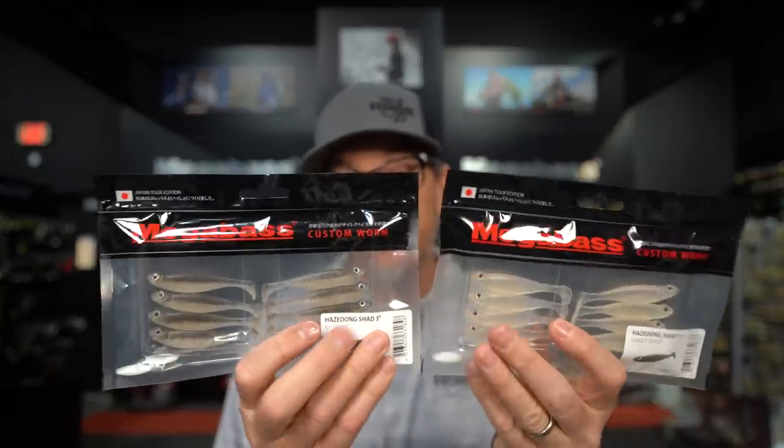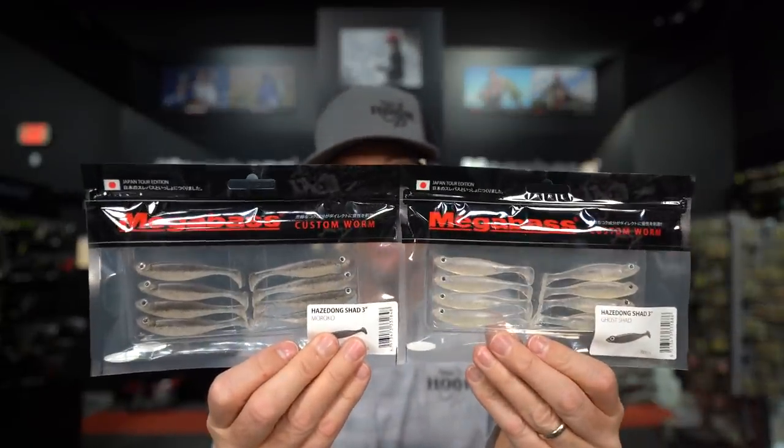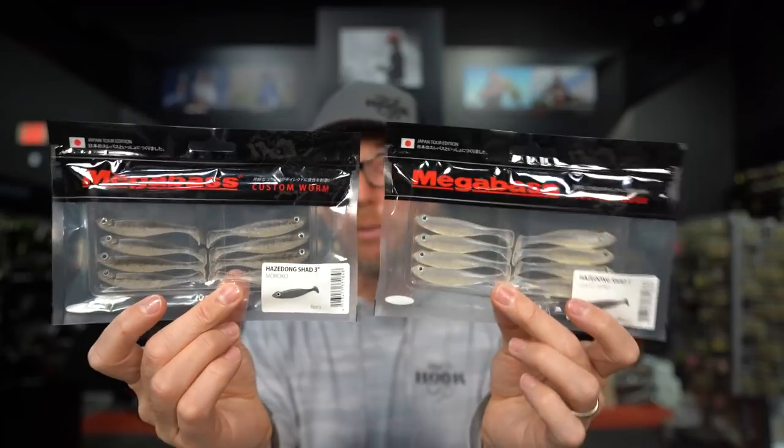Yeah, pretty much anywhere you are in the country, they're gonna eat this thing. Now, if I'm fishing smallmouth, they will certainly eat the Roboworm and all the normal stuff, but it's really hard to beat the 3-inch Hazedong shad on a drop shot. So, a short little leader, maybe 6-8 inches, maybe even shorter depending on what they want, and I'm just gonna drop swim it.